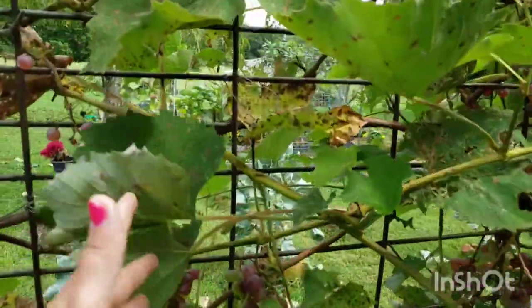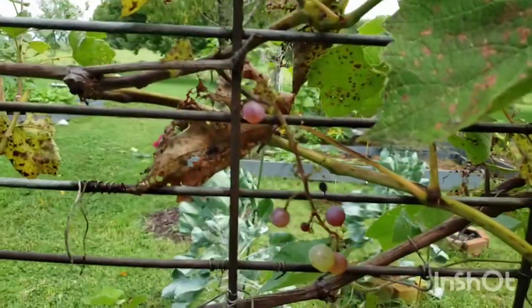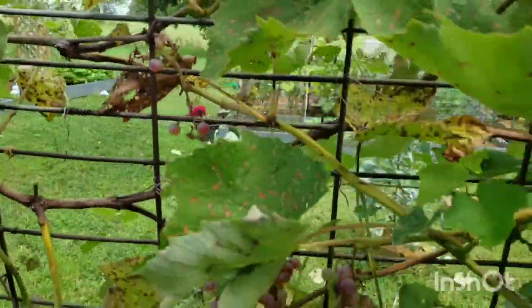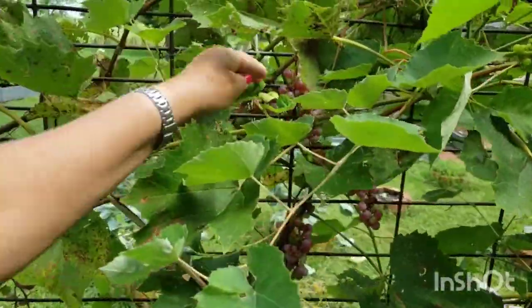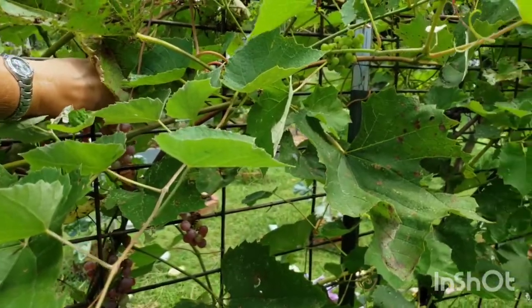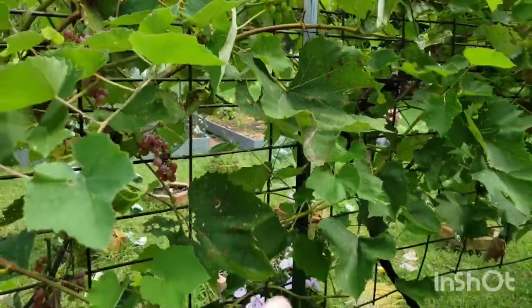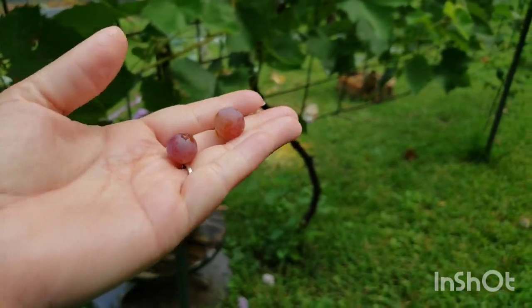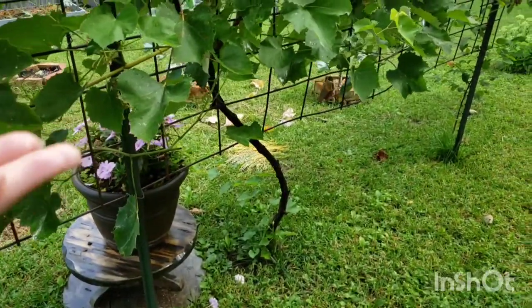The birds are leaving me some, not a lot. You can see they're definitely having a fine dining experience, but they are ripening. I've been eating them just as I'm down the garden, because if I wait to pick them, there won't be any left.